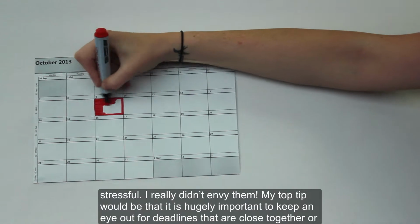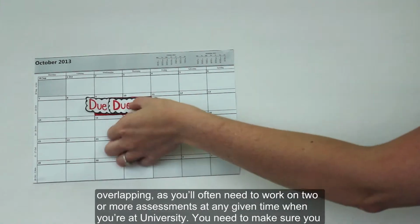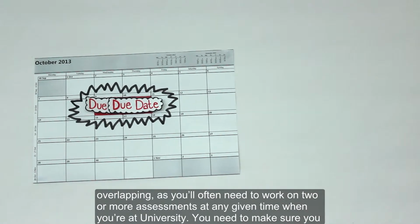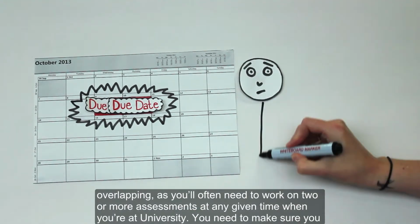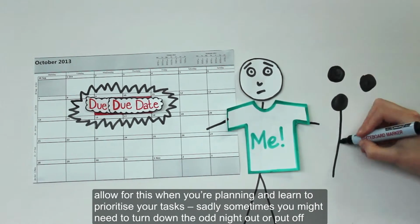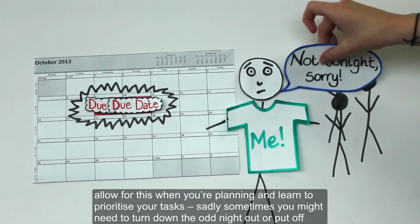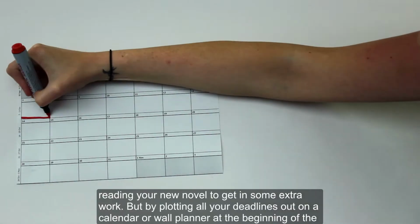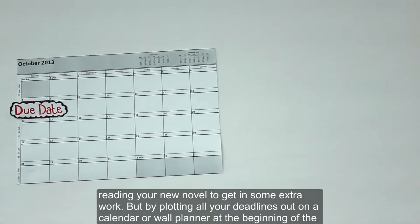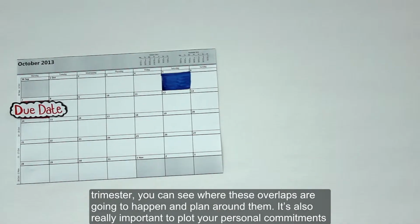My top tip would be that it's hugely important to keep an eye out for deadlines that are close together or overlapping, as you'll often need to work on two or more assessments at any given time when you're at university. You need to make sure that you allow for this when you're planning and learn to prioritise your tasks. Sadly, sometimes you might need to turn down the odd night out or put off reading your new novel to get in some extra work. But by plotting all your deadlines out in the calendar or wall planner at the beginning of the trimester, you can see where these overlaps are going to happen and plan around them.